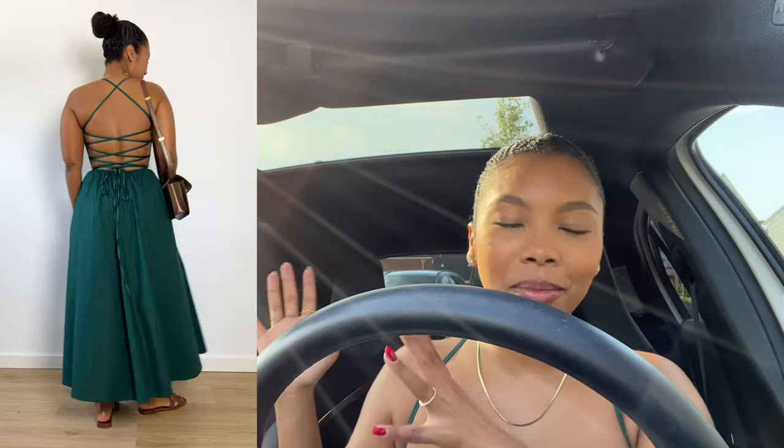Good morning, it's a beautiful day and we are going on a road trip to Épernay, France. Let's go. I'm wearing this beautiful green dress. I'll show you a clip of the whole outfit right here. It is from Reformation. It is a new acquisition and I feel like a green princess in this. It just fits the body to the T.